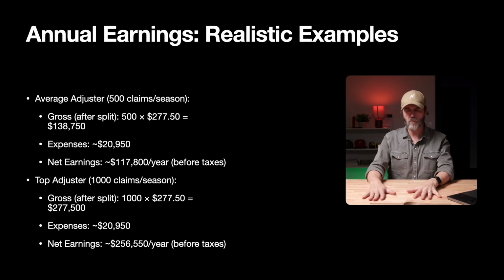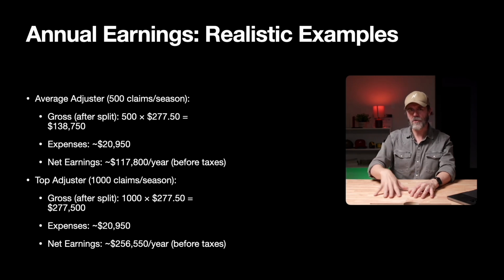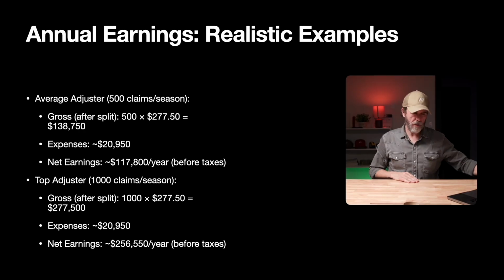This is where it gets really important to have a really good CPA. You might be spending $50,000 to $60,000 or more in taxes, depending on how good your CPA is. But still, that's $180,000 to $200,000 that you're going to take home, right? If your home expenses go up because you feel like you're making more money and you can buy a better house and better cars and whatever, then this is going to be a wash, and you might as well just do 500 claims a year, right? And live below your means.